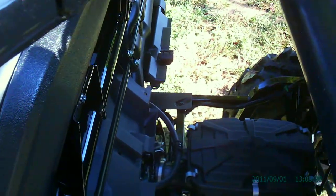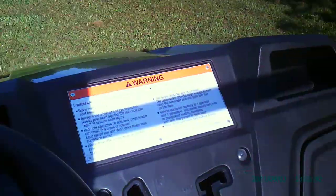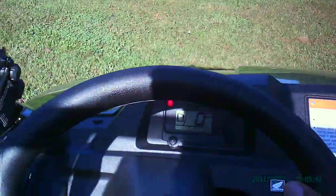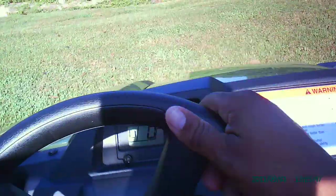Engine 700, automatic transmission, breather box, pretty nice, very nice comfortable cushion seat. And what's unique about the Pioneer and the Big Red, both are able to go in water without having any problems with belt slippage.